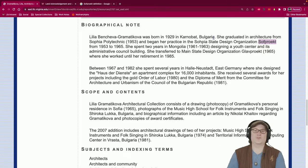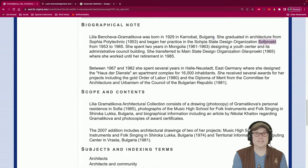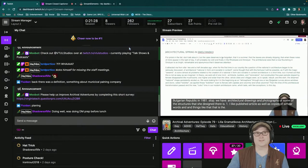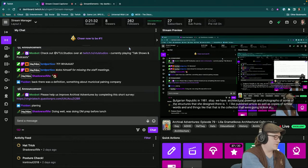So, we have some architectural drawings as well as photographs of some of the structures that she designed. There is at least one published article, as well as copies of some awards and things like that. So that is the collection that we're going to look at. We'll take a look at that in a second. Let me throw this in here real quick.